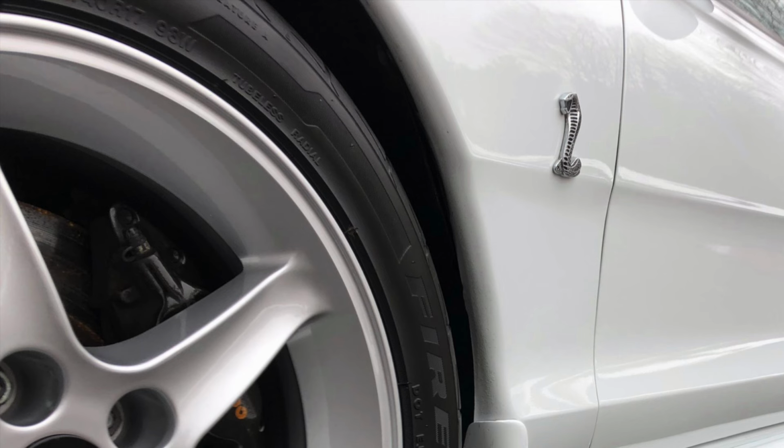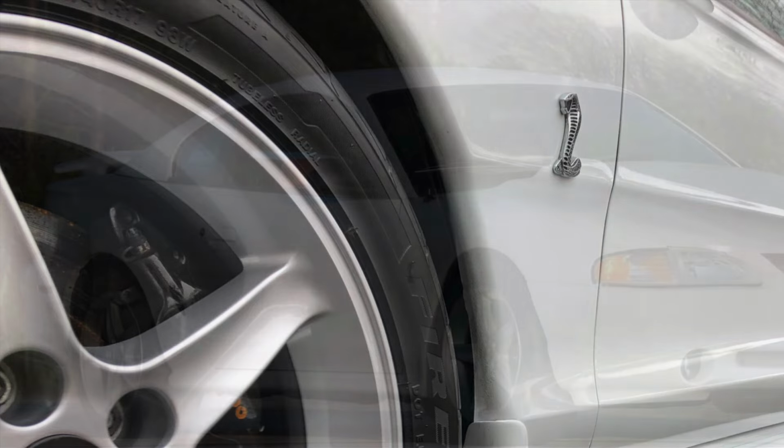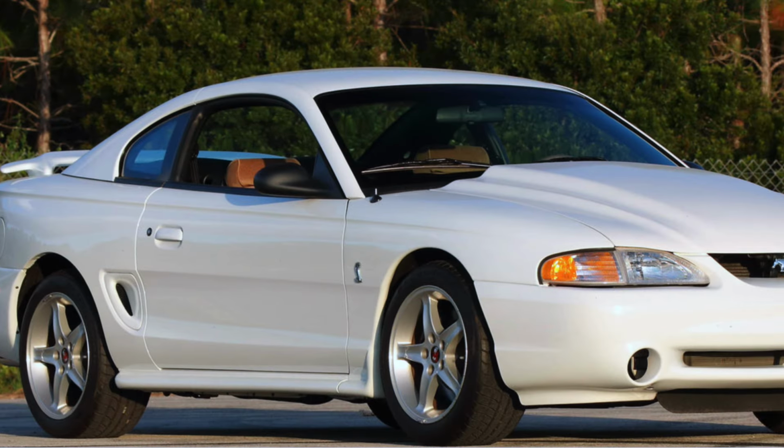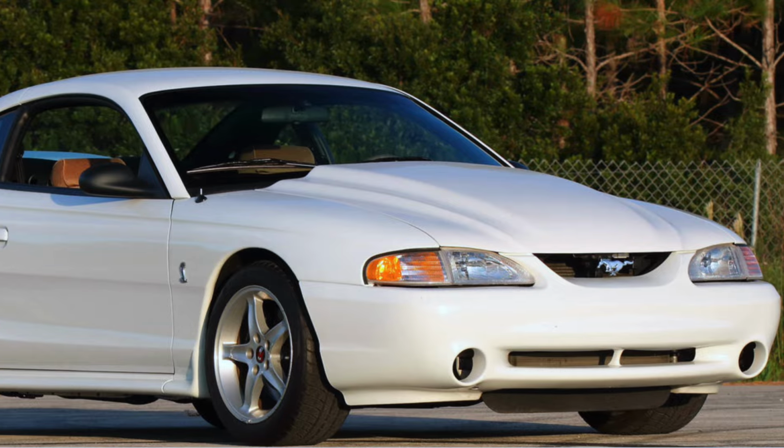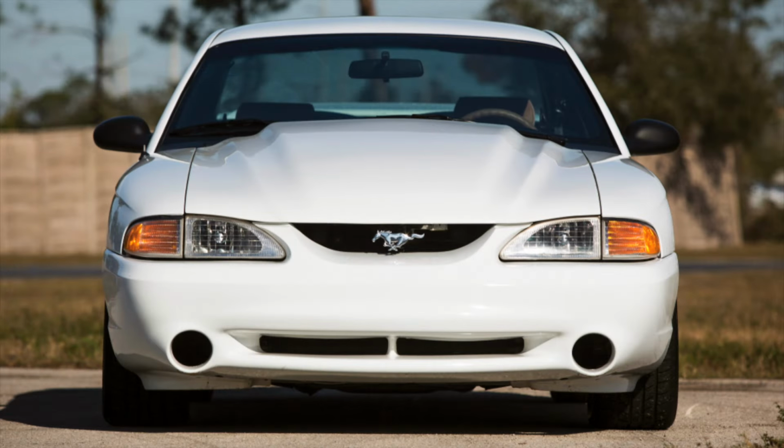There were heavy-duty progressive rate springs, thicker stabilizer bars, and a front strut tower brace to help improve the handling. Only 250 of these vehicles were built, and they were all available only in white, each with a unique center-rise fiberglass hood tall enough to clear the engine and induction system.